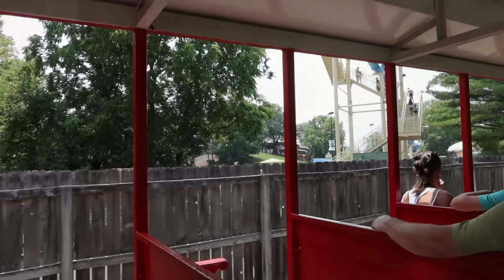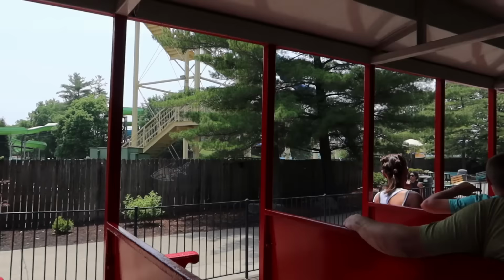So we just pull into the station down here for Soak City, which is the water park here at Kings Island. Yeah, it's quite cool. It's got its own station down here. Yeah, they kind of loop round. You don't see that very often.